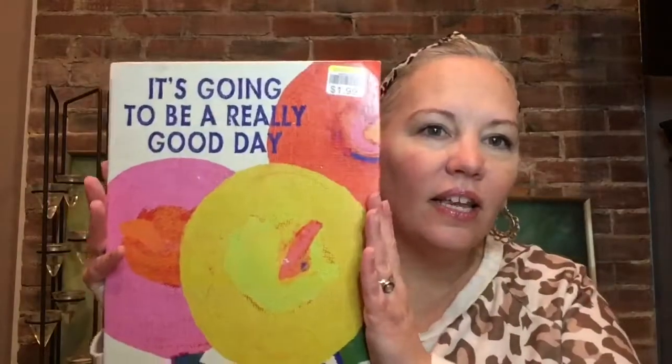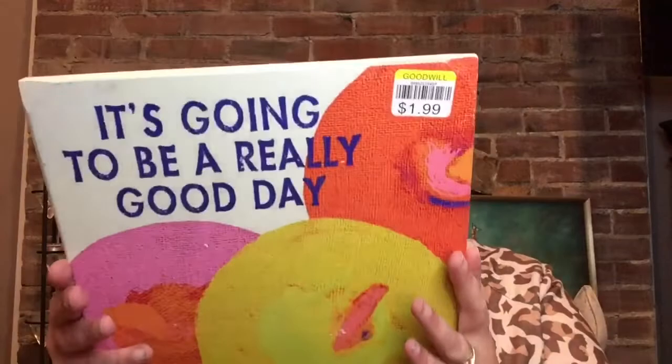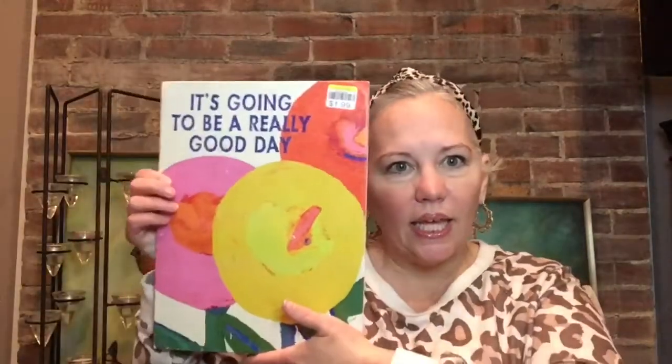I got this, and I think I'm going to put it in my classroom. It says, "It's going to be a really good day." I just like the happy little flowers. It was half of $1.99, so 99 cents.